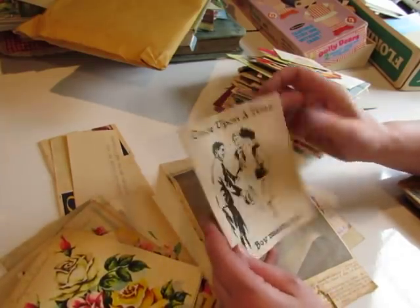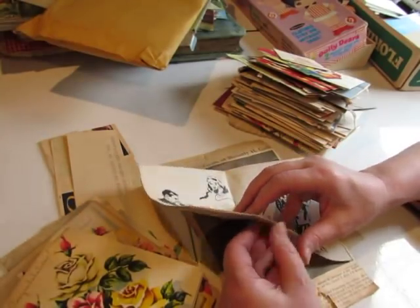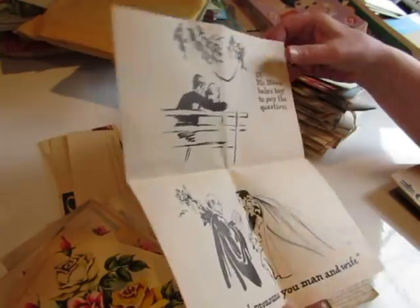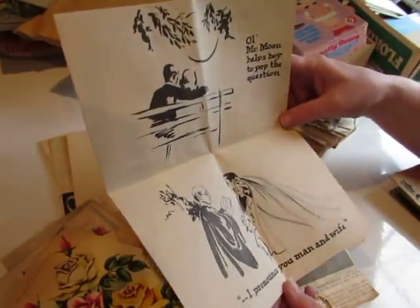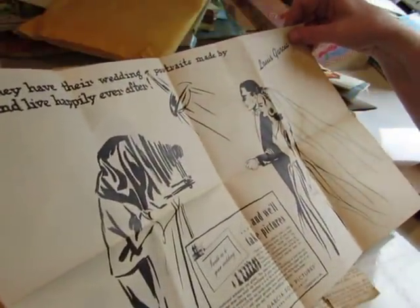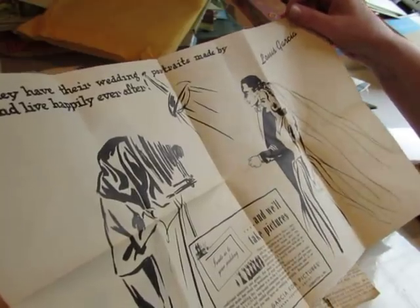Once upon a time, boy meets girl. Boy phones girl for the first date. They dance well together. Oh, Mr. Moon helps boy to pop the question. I pronounce you man and wife. They have their wedding portraits made by Louis Garcia and live happily ever after. This is an advertisement.